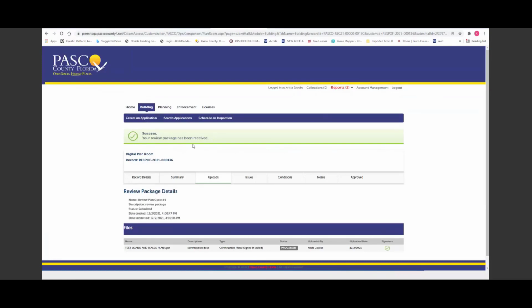So at this point, it came to a permit tech here at the building department, and we will move it to a plans examiner. This one's pretty easy because it's just construction plans. We just send it to the building reviewer, and then he or she will look at it. If there's revisions required, they'll let you know, and then you would just fix those problems.